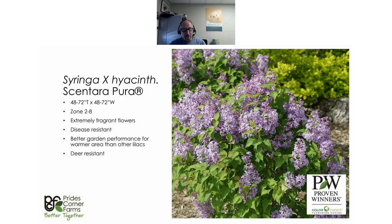Now, a lot of you guys beat on us because of that, but we stand tough on making sure that those lilacs have been treated well, are undercover, and are great to go and ready to sell for you. And this is another one of those plants.